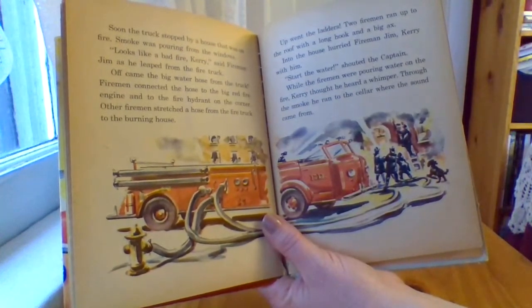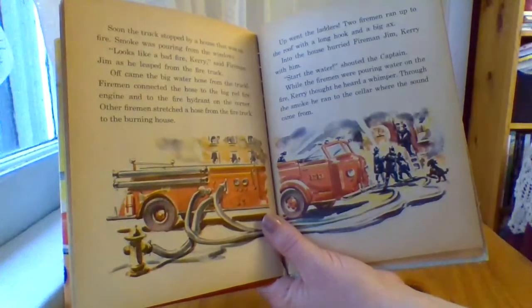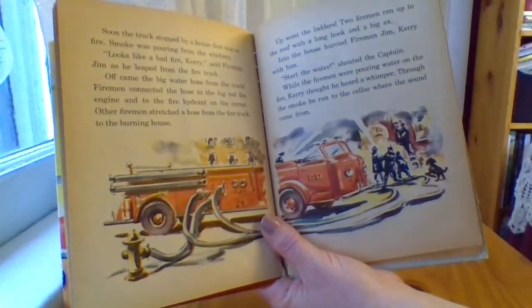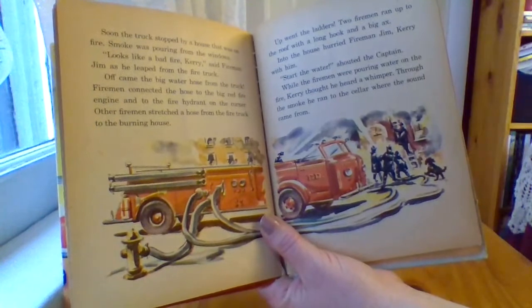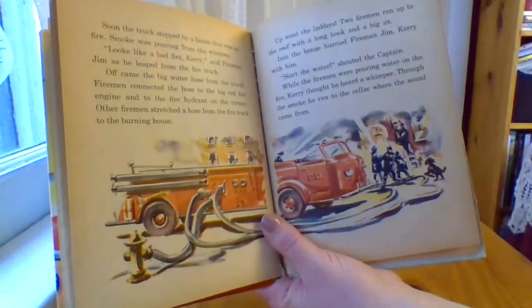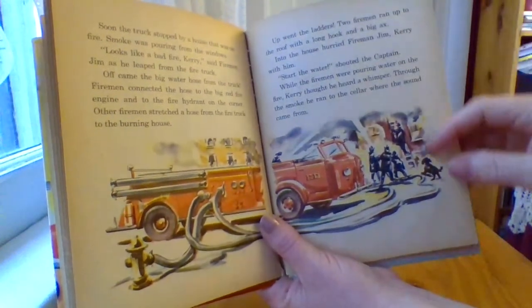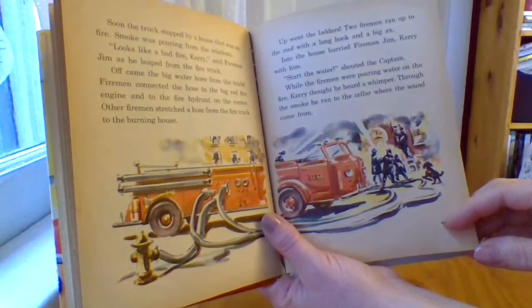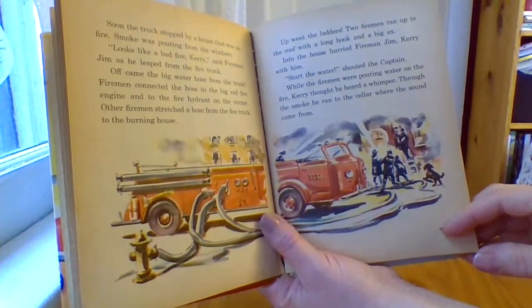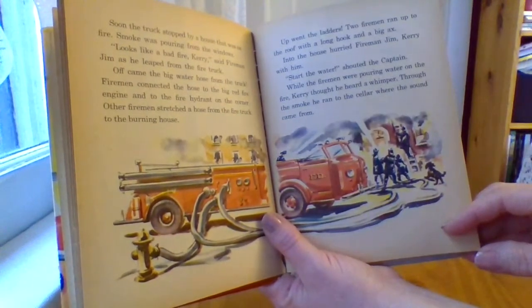Off came the big water hose from the truck. Firemen connected the hose to the big red fire engine, and then another to the fire hydrant in the corner. Other firemen stretched a hose from the fire truck to the burning house. Up went the ladders. Two firemen ran up to the roof with a hook and an axe, a big axe. Into the house hurried Fireman Jim. Carrie went with him. "Start the water," shouted the captain.